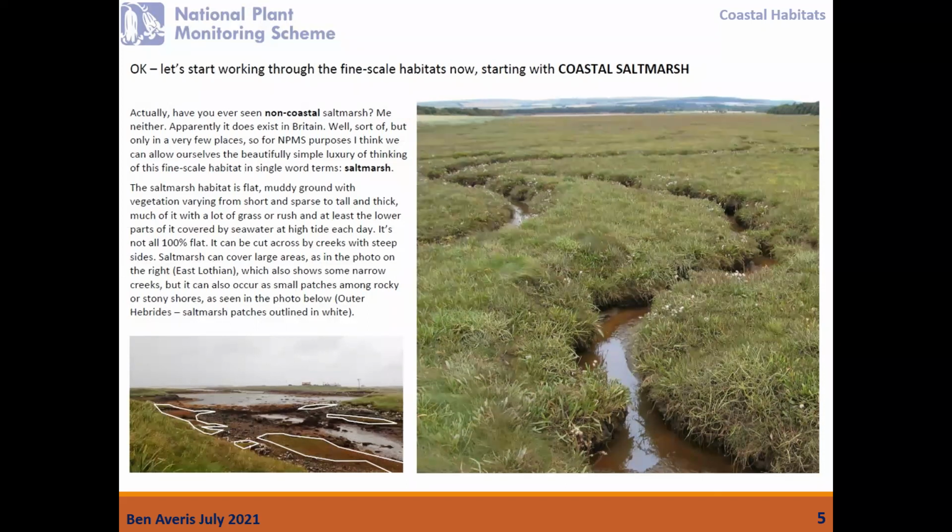So it can be a lot of up and down going through salt marshes, flooded about twice a day. And they can be very big, and they can be cute, or you can get little bits of them like that picture there on the bottom left in the Outer Hebrides, just little bits of salt marsh vegetation amongst an otherwise rocky shore with rock and seaweed and not much else.